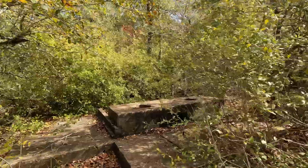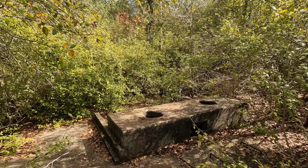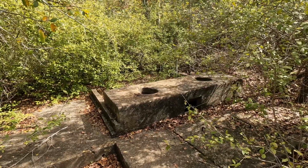Not far from the entrance of this trail are the latrine ruins. Made of concrete, these toilets were made for a picnic area that used to be here. Old trash bins and fire pits can still be seen in the area as well.